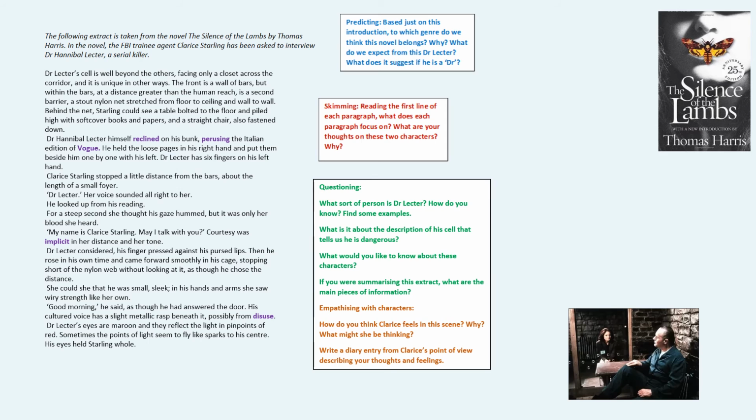If we were using questioning for this text, we could think about some of these things. What sort of person is Dr. Lecter? How do we know this? Let's look for some examples. What is it about the description of his cell that tells us he is dangerous? So we're looking closely at the way it's been arranged and the words chosen by the writer. What would you like to know about these characters? If you were summarising the extract, what are the main pieces of information we receive?